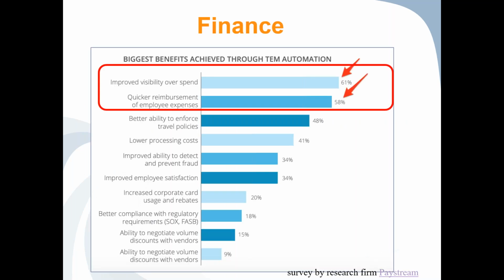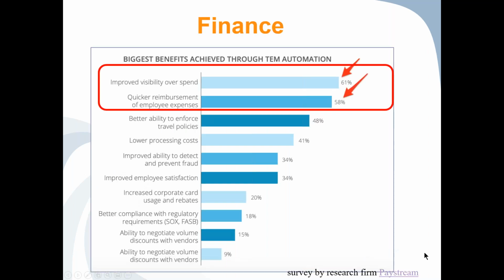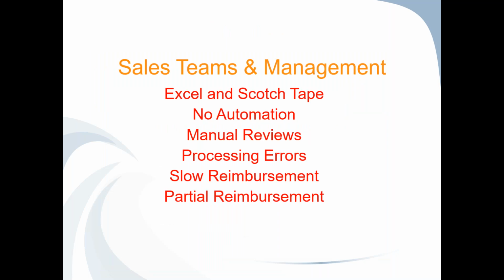There was this great study that was done by a company called Paystream, and they found that when they went out and queried these companies, what they needed and wanted was improved visibility over spend, and they wanted to be able to reimburse employees in a more timely fashion. So this is the buying need, the pain that finance is wanting to solve when they look at the solution set. Sales and management has a different set of challenges.